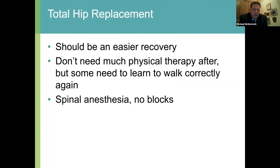So again, I touched on this already. It tends to be an easier replacement. You sort of get up and walk on it, and you don't need as much physical therapy because the range of motion just comes back quicker. And that's most of what we're correcting.